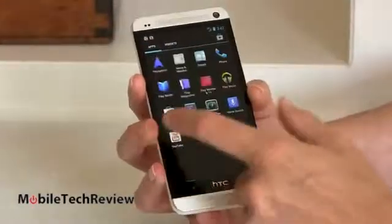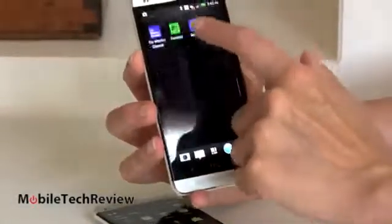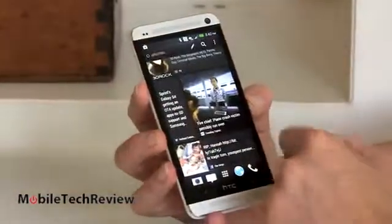Sure, it's fast, it's responsive, it's light, but then again, let's just take a look at my HTC One right here on AT&T. Also very fast and light. This one we go up and down to scroll around. Everything is as zippy as you could want it on this phone as well.